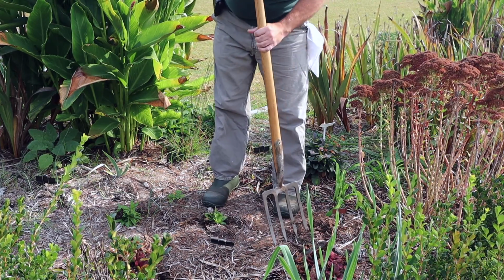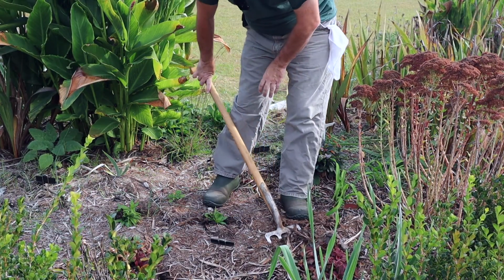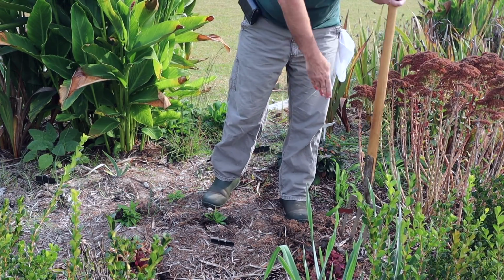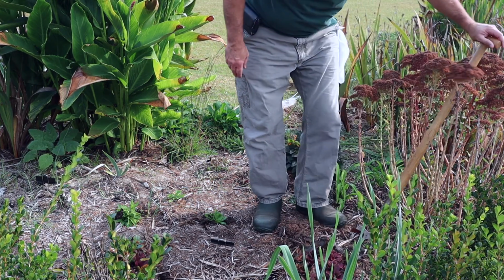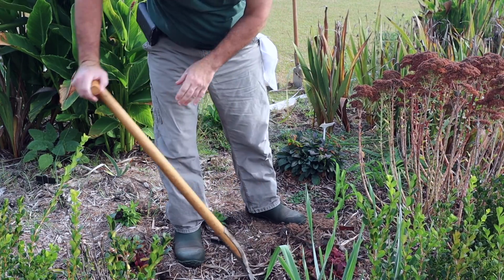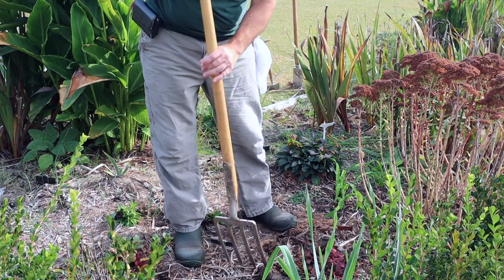I'm going to start with the pitchfork here. They say to try to keep as much of the roots intact. Oh, that's coming up nice. So what we're going to do is, I'm moving the fork, if you can't already tell, a few inches away from the plant itself, and trying not to step on other plants in this space. I think what I want to do with this space in the long term is put more tall plants back in this corner.